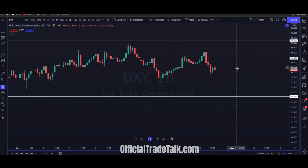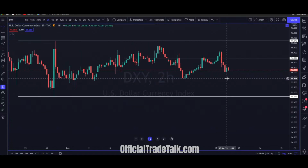Looking for price to move back down to the bottom end of the range. And that's where you're going to be taking profits. You're taking profits as retail is trying to sell into that because they think it's a short.